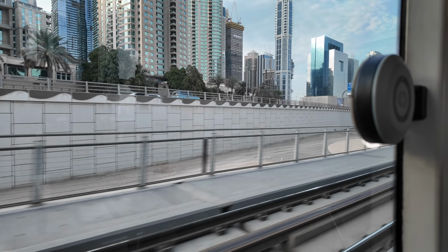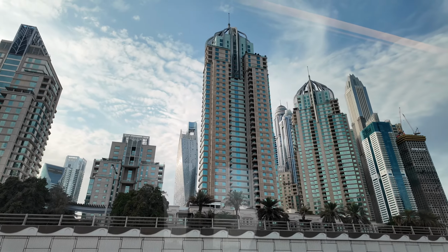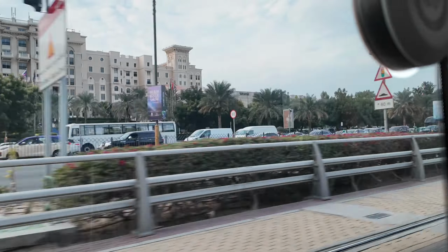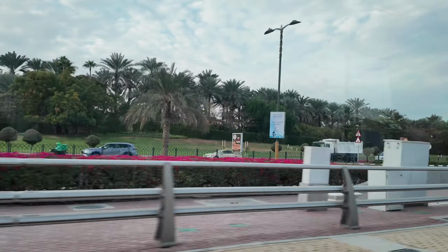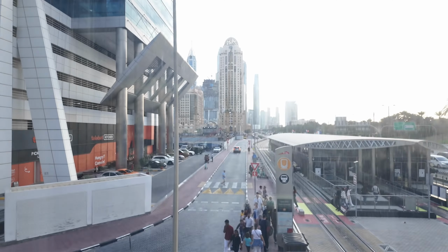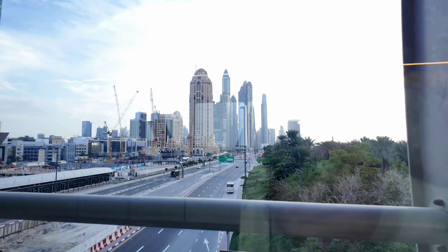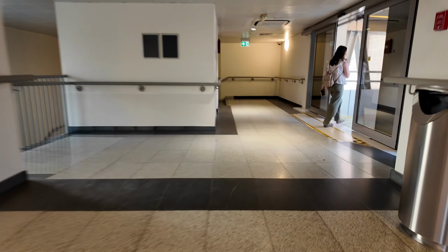So we have just got the bus to the Mall of the Emirates and then on the metro to Dubai Marina, and now we are on the tram going to the monorail that goes from mainland Dubai to the Palm. This is the first time we have been on the tram since being here, and we actually came on it quite a lot. Most of the ways you get over some of the roads in Dubai is just a big bridge over the top of it. Quite convenient, very helpful.